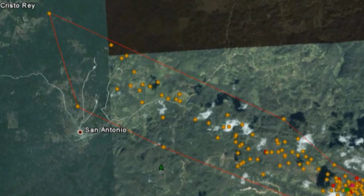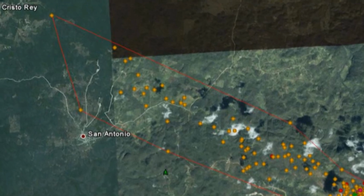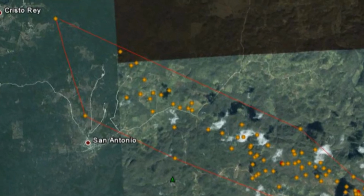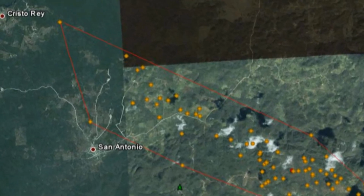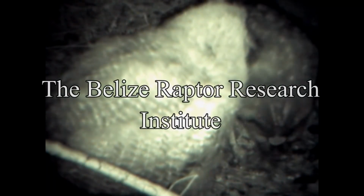It is too early to determine if this is consistent across the population, but as more individuals are radio tagged and tracked, we will be able to unravel this mystery. Without the efforts and dedication of Ryan Phillips and Roni Martinez and the Belize Raptor Research Institute, the success of this project would not be possible.